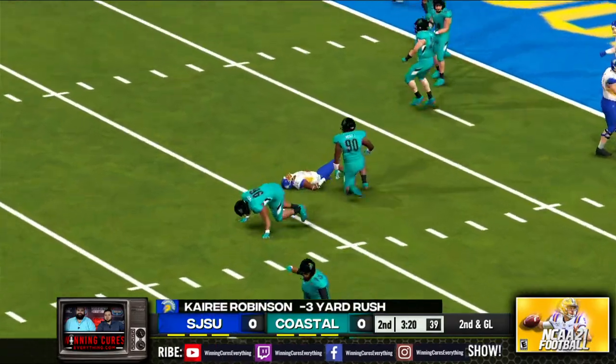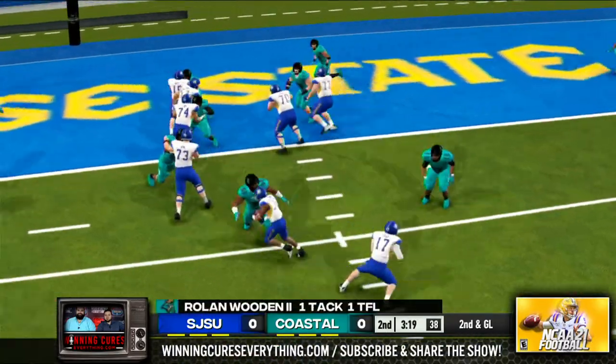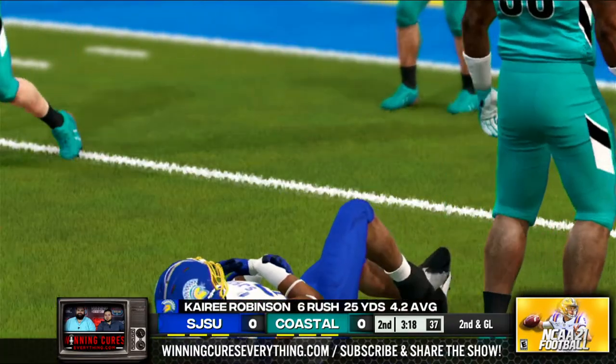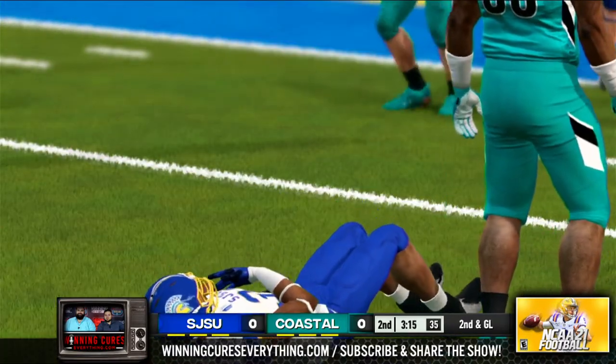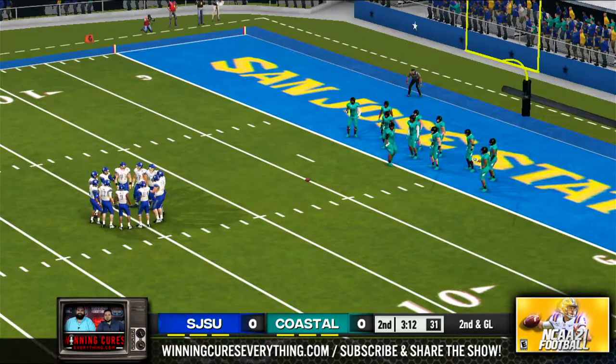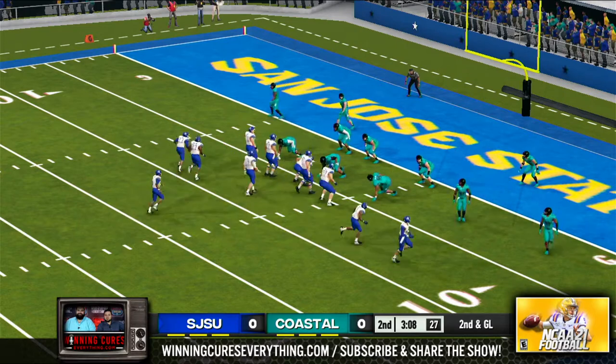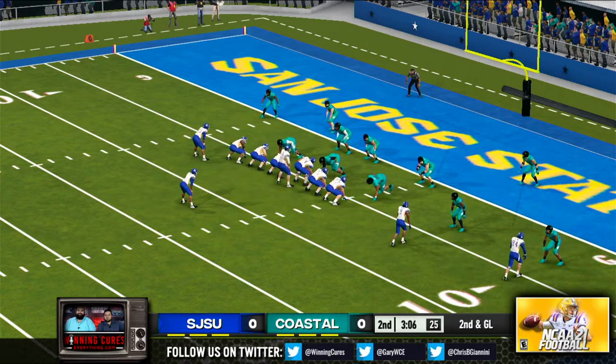And they got to him before he could get back to the line. That's a great play by the defense. There's nothing like a defense being able to slip off of a block, get into the backfield of the offense, and then make a play in the backfield to be able to create some momentum possibly for this defense. It's second and goal. Ball on the 5.